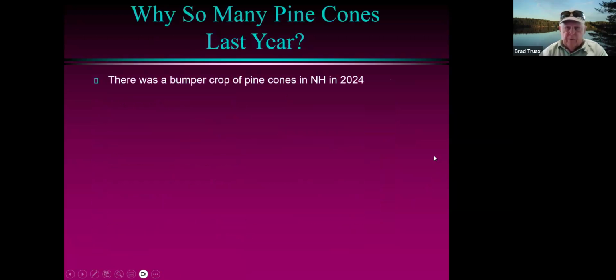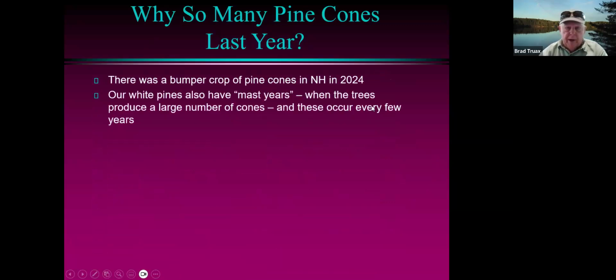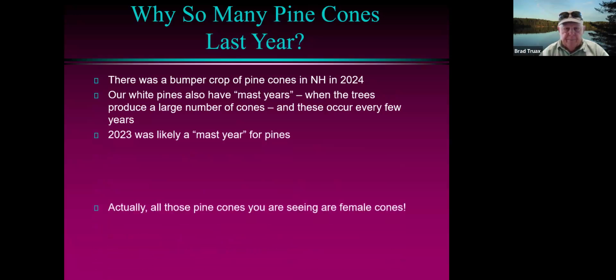So why were there so many pine cones last year? Well, there was a bumper crop of pine cones last year. And our white pines probably do have mast years. If you remember in our talks about hard mast, the oak trees produce acorns in a cyclical pattern. Beech trees produce beech nuts in a cyclical pattern. Well, the pine trees probably also have a cyclical pattern for their production of pine cones. So they have mast years where they produce a large number of pine cones every few years. And 2023 was likely a mast year for those pines.